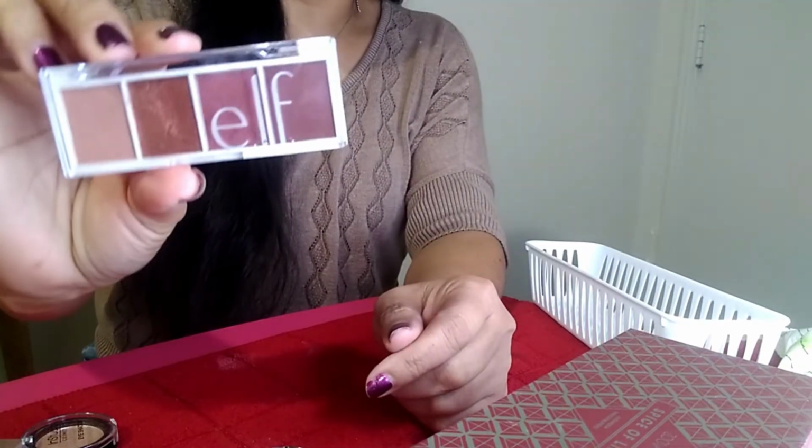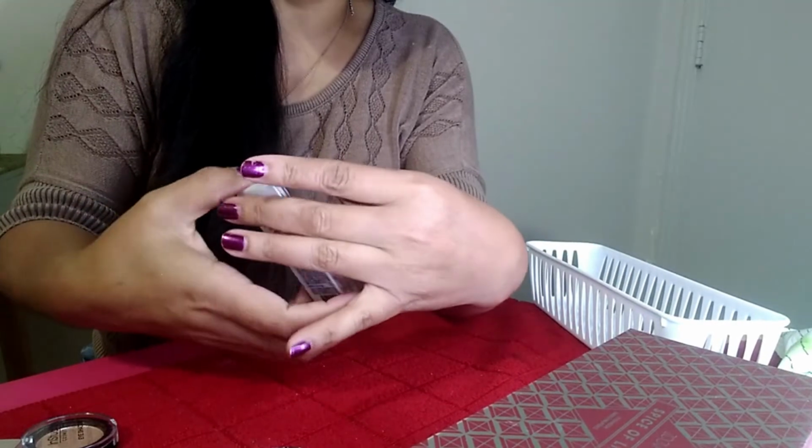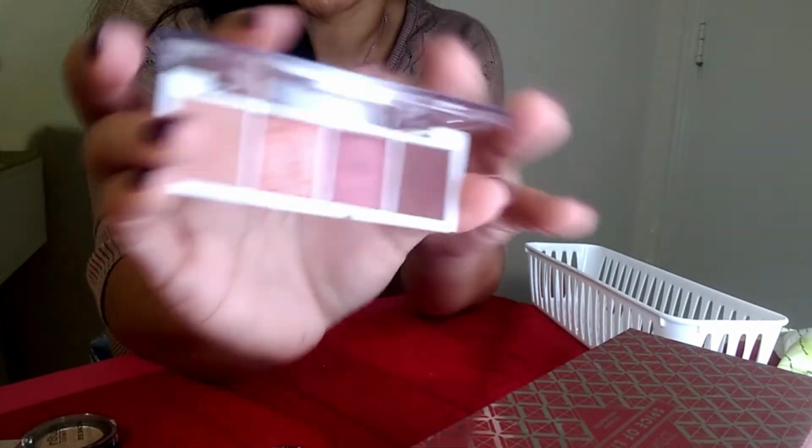This one is from e.l.f. This is one of the bite-sized palettes. This one is very bad. I'm going to keep this one. The formula in this one is just really, really pretty, and I love the fact that it's very compact.